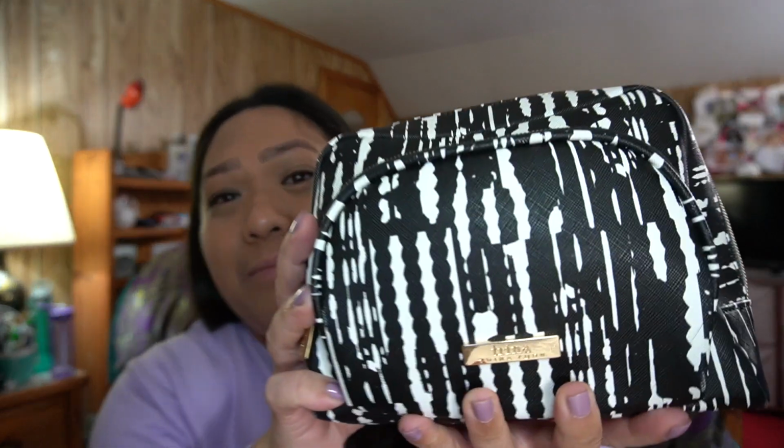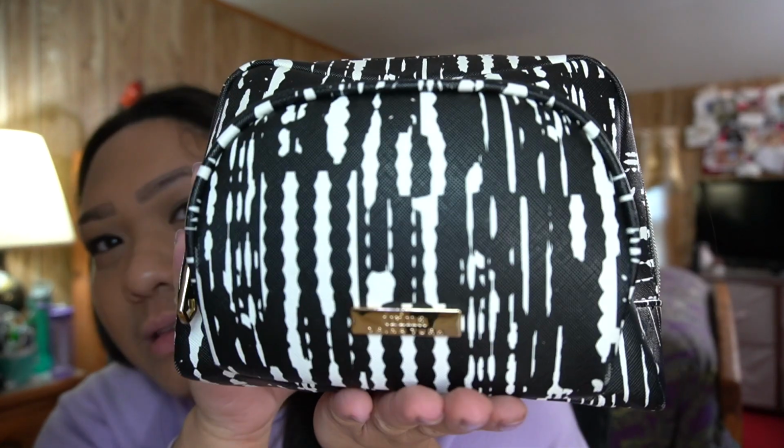Okay, so first off is makeup. First, this is my travel makeup bag. I think I got this probably at Marshall's, honestly. Either Marshall's or TJ Maxx years ago. I know people usually like to know, it looks like this.